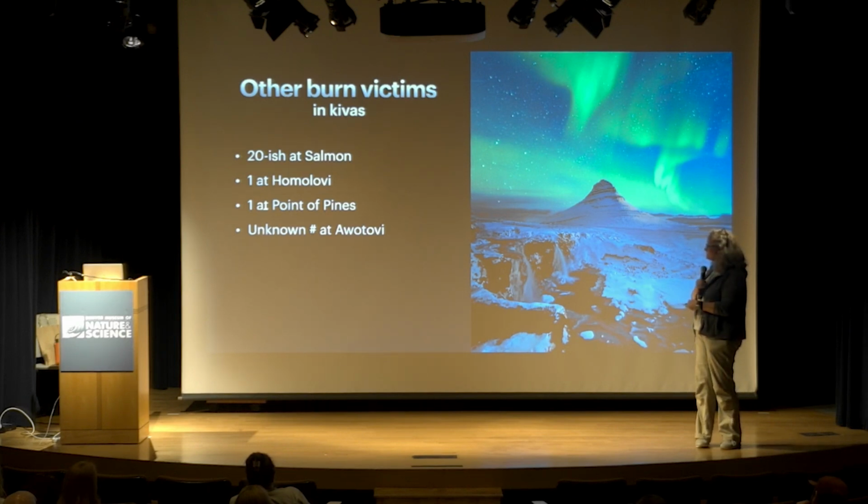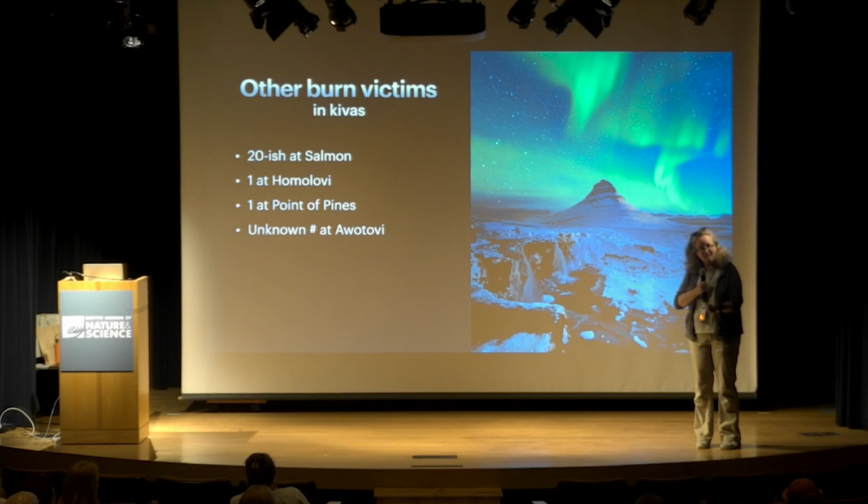One at Point of Pines, which is really interesting because this brain too was expelled from the crania, and one unknown at Awadavi. And this is a massacre that happened in AD 1700 of indigenous people by indigenous people, because one group adopted Christianity, and the other group took exception to that and rose up and basically killed everybody in that one village, and they killed them in the kivas. But otherwise, Aztec is an anomaly.